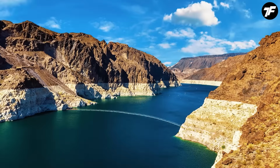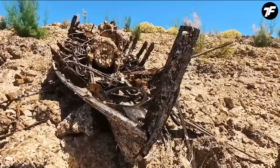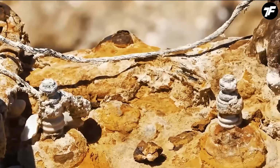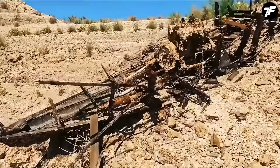When the water level in Lake Mead dropped, a 6-meter-long boat damaged by fire emerged on the surface. Despite the damage, it still retains old marine equipment, distributors, spark plugs, and other parts that have amazingly survived decades underwater.